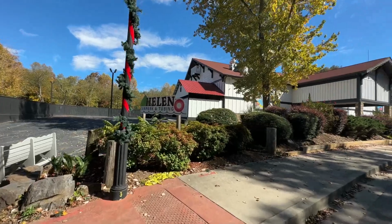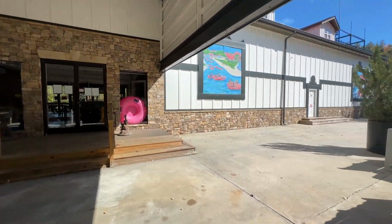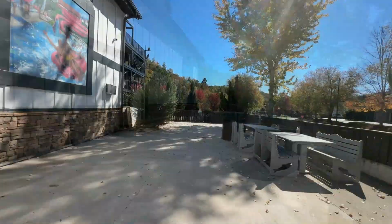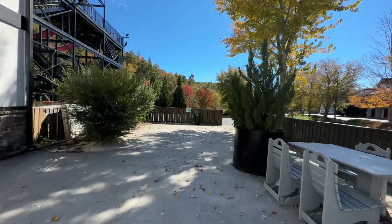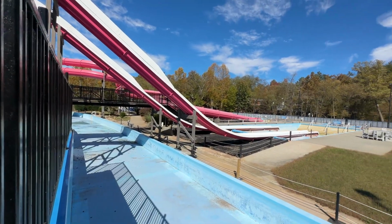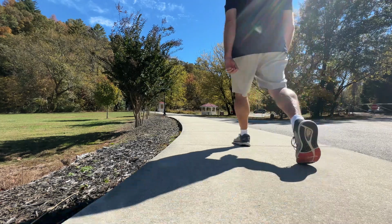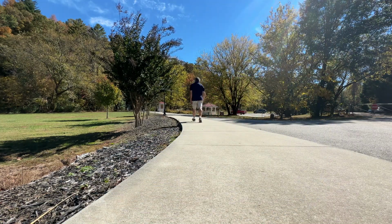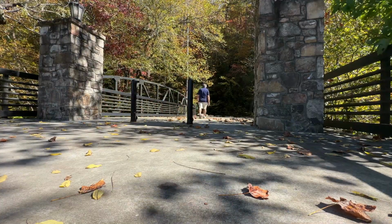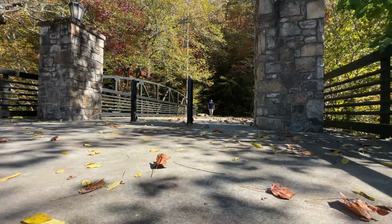Helen Tubing and Water Park is located on 222 Edelweiss Strauss Street. They provide tubing down the Chattahoochee River, and they also provide this awesome water park. Tubing is one of Helen's major draws during the summer months. We're fixing to enter that trail by the Chattahoochee River. But first I'm going to check out this hidden area that not many people know about.